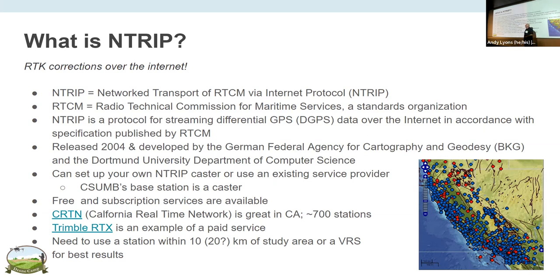And for that to happen, there needs to be a server on the internet that's putting out these corrections. And you need to be able to connect to that server. So you need an internet connection, and you probably need some kind of account or credentials to connect to that server. Depending on who's running the server, they may have it wide open and let anybody use it, or they may have it more locked down.